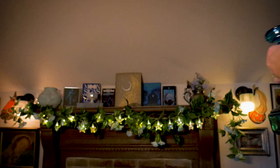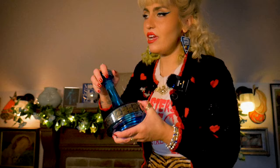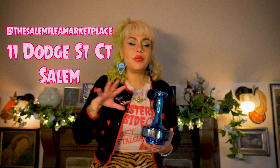I really love this. I got this little decanter at Salem Flea. If you're visiting Salem, make sure you visit Salem Flea. I'm gonna put the address over here, but it's in like a big old piano warehouse. So it's really cool. It's like a big old warehouse and there's tons of artists and vendors there. It's really, really cool. Definitely a must see.